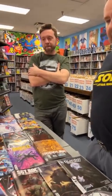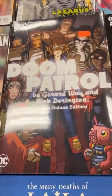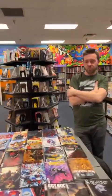Oh yeah. And then Doom Patrol, the complete Gerard Way deluxe edition. $50 gets you like 24 issues, I believe. 20, yeah. So 3 paperbacks, so a whole lot of stuff in there. And that's it for DC.